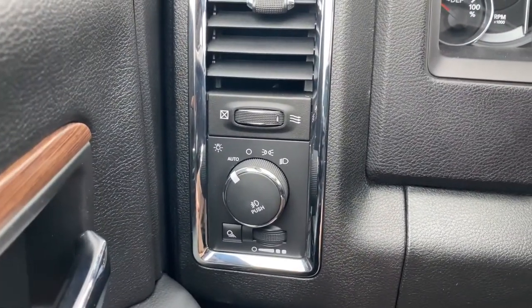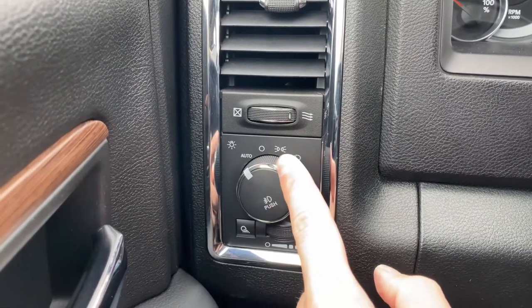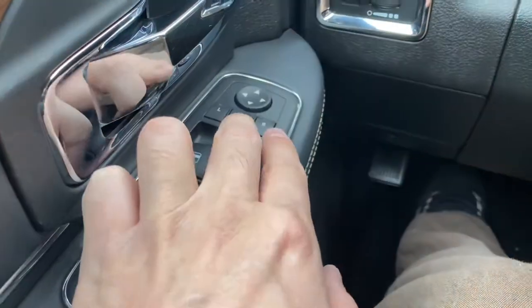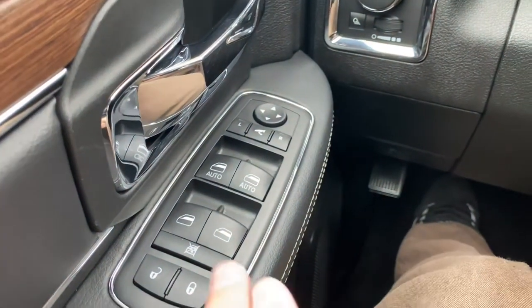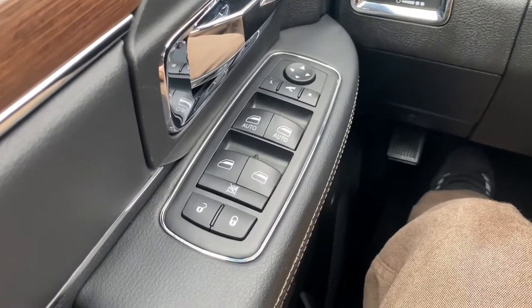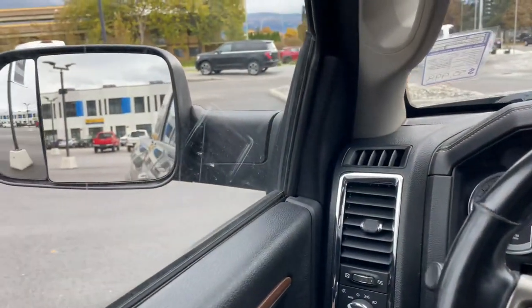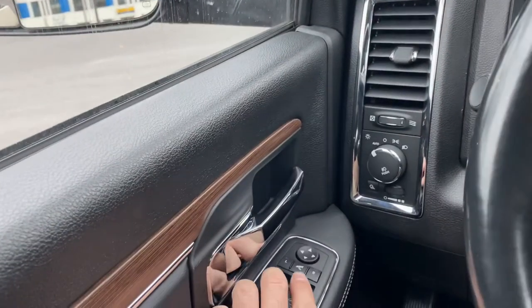And on the left hand side here, you got your headlight switch and fog lights, auto lights, off, marker lights, headlights, box lights, and then panel dimming. Over here we have our mirrors fold in, left control, right control, and then to move the glass. Driver's side and passenger side windows are both auto up and down. Back door windows, child lock, and then your lock and unlock for the doors. These mirrors, of course, fold out as well for the tow mirror. And I'll just show you with the fold-in button here.